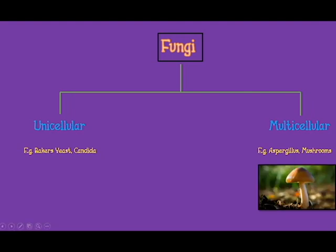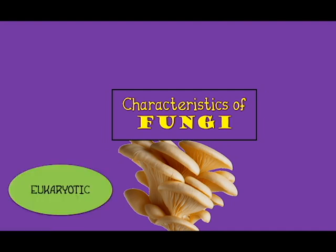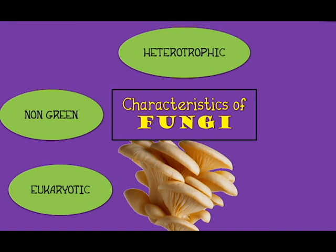Now, the next thing we can say about fungi is that it consists of a eukaryotic cell, which means it is a developed cell which has a distinct nucleus and cell organelle. The second characteristic of fungi is that it is a non-green organism. So what does this mean? That means it does not have chloroplast in it. Since it does not have chloroplast in it, it cannot be an autotroph. It is a heterotroph. That is, it depends on other organisms for its food.